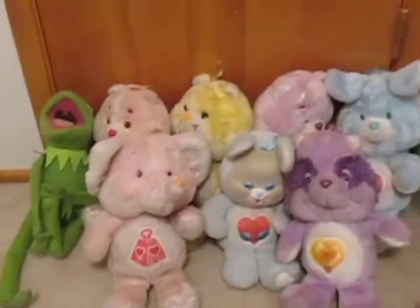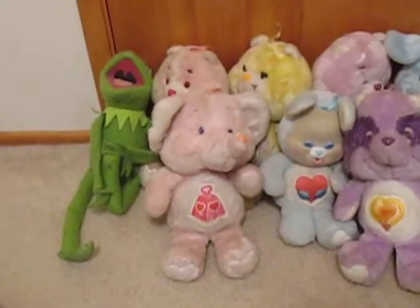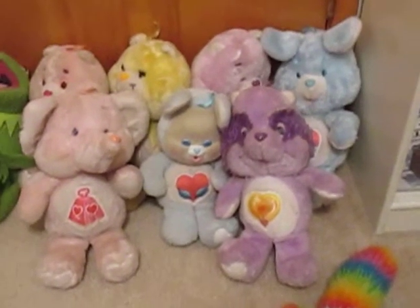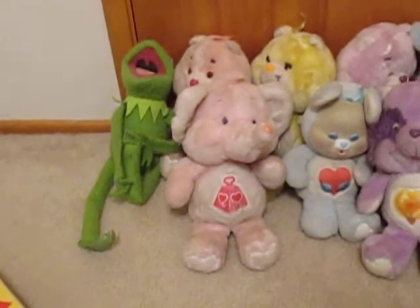We can thank my wife for these Care Bears. I don't know much about them. These ones are actually the originals from the 80s, and they did reproduce a lot of this stuff. But these are the valuable ones because they are the originals. So I'm going to list all those in a lot.